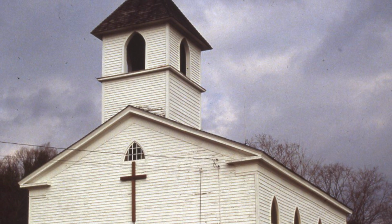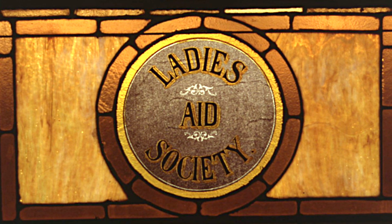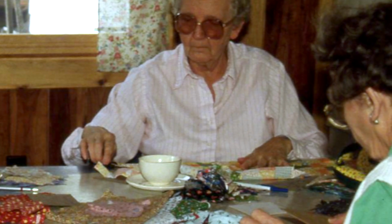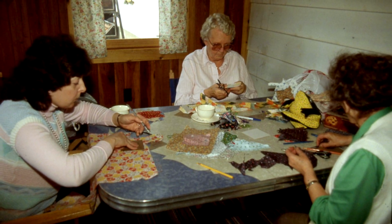They raise money to support their local church, where a Ladies' Aid Society stained glass window sits proudly in view for all visitors to see. Like the quilts themselves, the group symbolizes generations of hard work in support of the small country congregation.